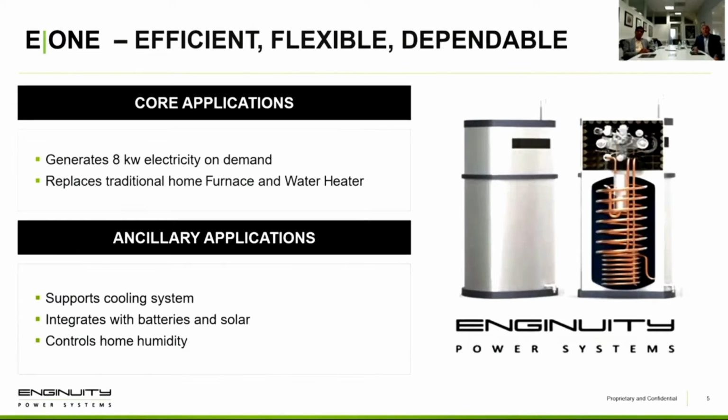E1 is our current flagship product, driven by our new engine platform, and it will generate 8 kilowatts of electricity on demand while replacing your hot water heater and supplementing or replacing your furnace. You can see in the picture how our engine is integrated with the optimized thermal storage tank. It will also play the role of an emergency generator. All of this at a targeted cost of $10,000 at scale. You can think of it as a 3-in-1 unit. We call it the whole heart of the home.